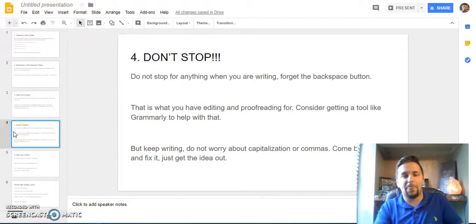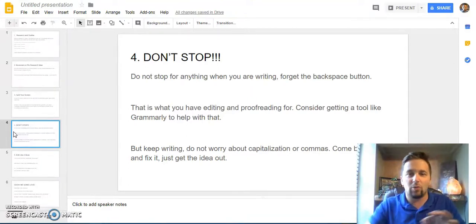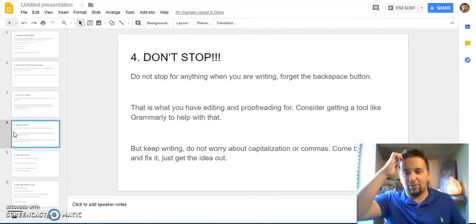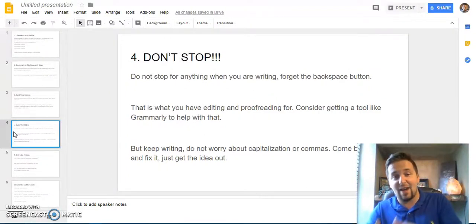This is one too. We're so prone, we see the red squiggly line and we want to just go back and start over again. Don't stop. Put tape over your backspace button or rip it right out. Forget that it's even there, because you don't need it. We have the software and everything to edit after the fact.